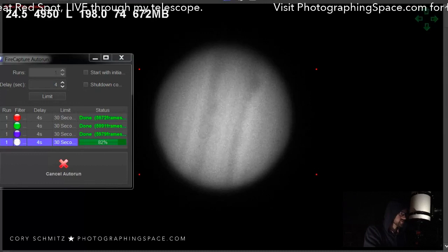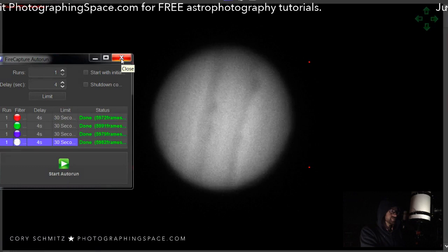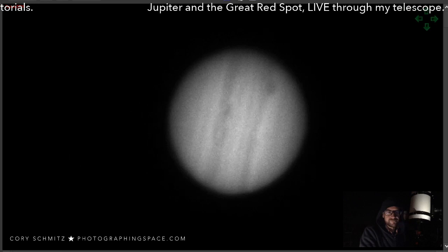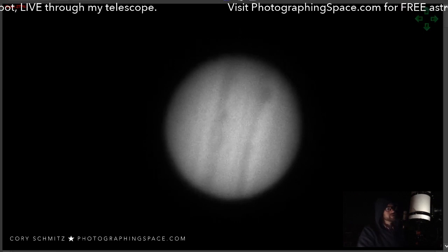Just looks too good. Although it looked better before, didn't it? Yeah, it's not as good now as it was earlier. So I'm gonna call it quits with the imaging. And I'm just gonna let us look at Jupiter and the red spot for a few more minutes. And then I'm going to go make a coffee.